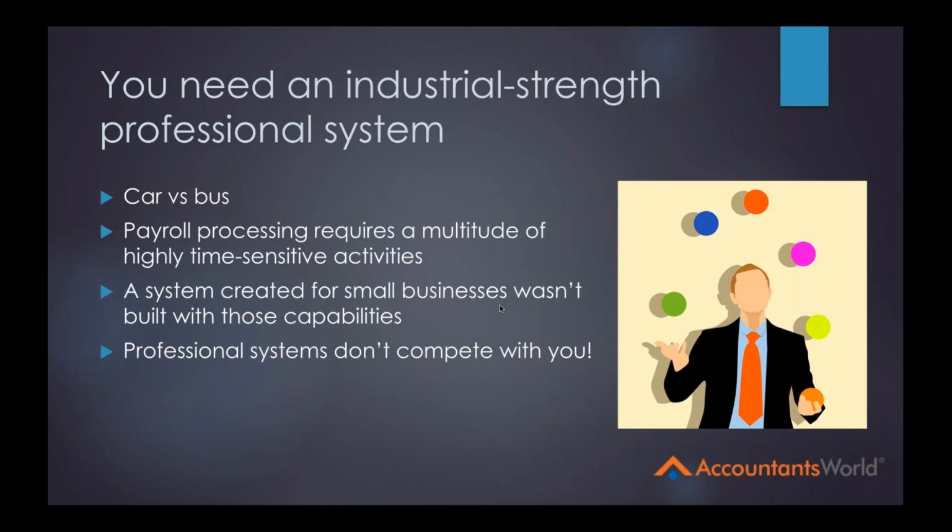And if you're using a system like that, then chances are you're wasting a tremendous amount of time unnecessarily, and your overall cost of processing payroll is going to go up. And that in turn is going to eat into your bottom line. It's also going to be more stressful for your staff and more prone to errors. So I just pointed to a few things that industrial strength professional systems have as an advantage. And I want to give an analogy to explain why.